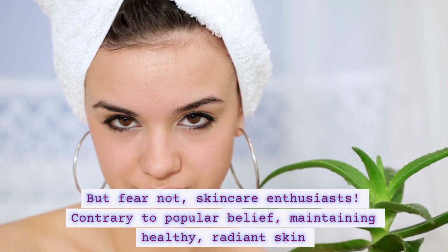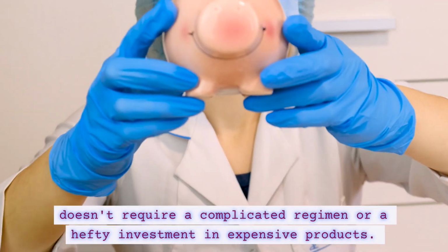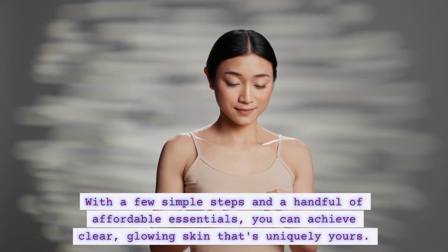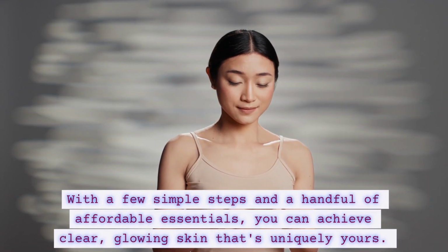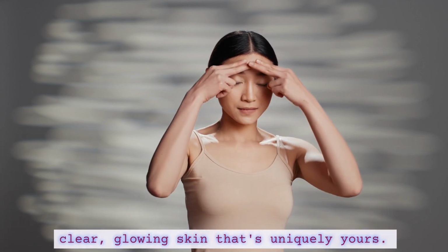Contrary to popular belief, maintaining healthy, radiant skin doesn't require a complicated regimen or a hefty investment in expensive products. With a few simple steps and a handful of affordable essentials, you can achieve clear, glowing skin that's uniquely yours.